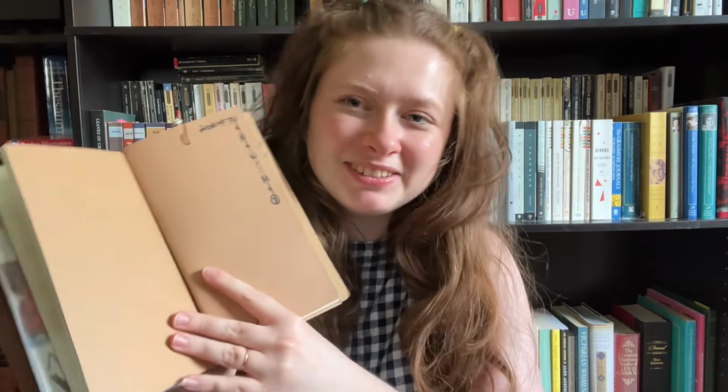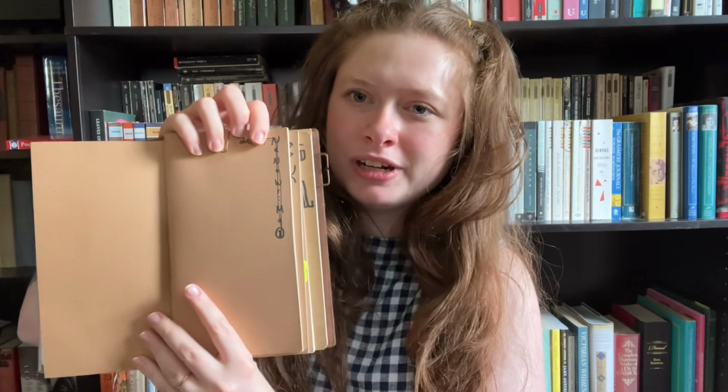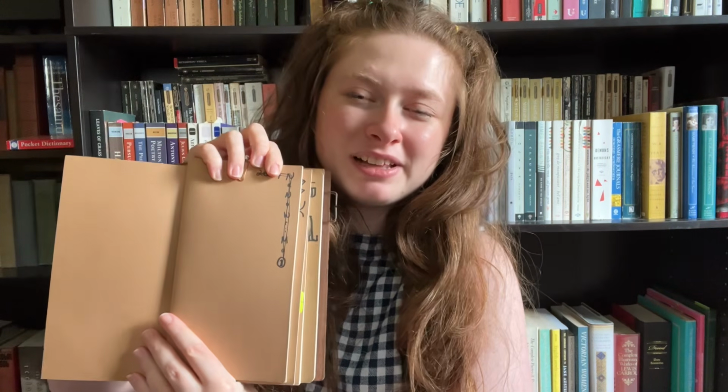Next up, I have another untitled notebook, and as you can see, I intended to use this for NaNoWriMo last November, and I did not do NaNoWriMo last November.